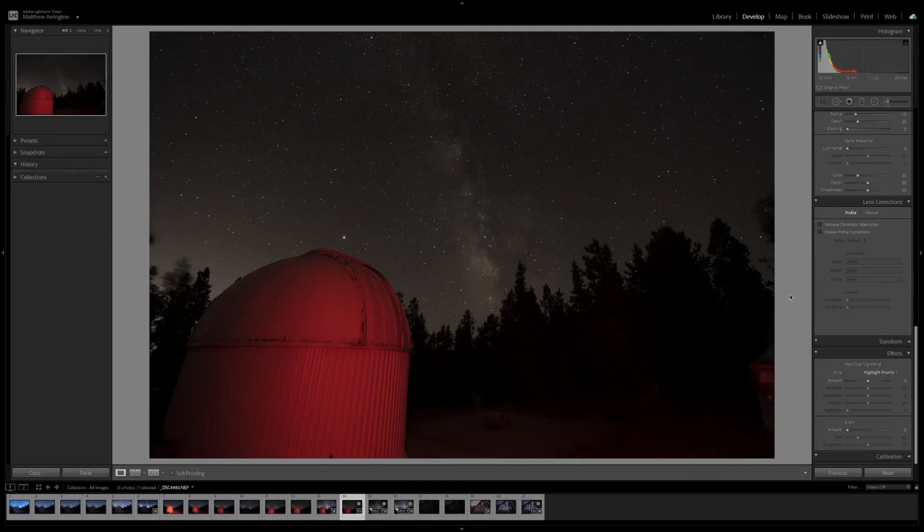Okay, here we have the raw image in Lightroom. As you can see, there's a lot of potential here. You can start to faintly make out the band of the Milky Way here and Mars here on the left-hand side. But there's a lot we can do to this image to help it reach its potential and bring out all of those details that were captured by the camera but have been lost in the raw conversion.